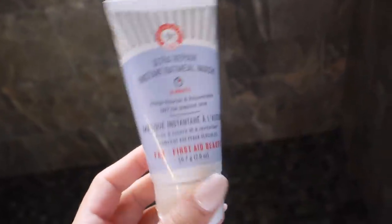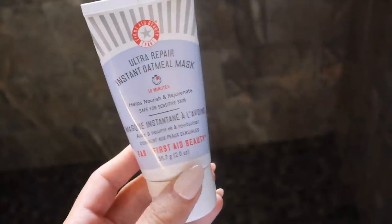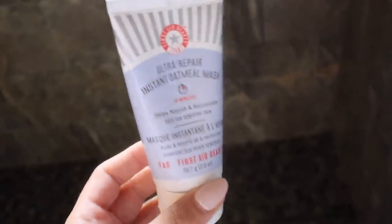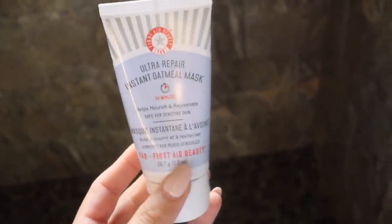Okay, I just got out of the shower, and once a week I like to use this instant oatmeal mask by First Aid Beauty. It's only a 10-minute mask and it makes my skin feel super refreshed, so I've been trying to use it once a week on the weekends. So I'm gonna go ahead and apply this and let it sit for about 10 minutes.